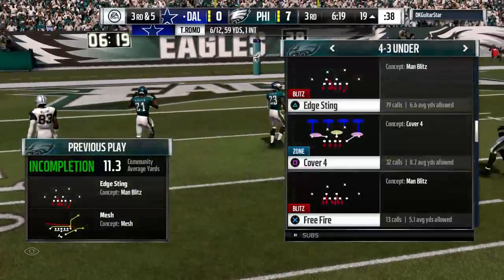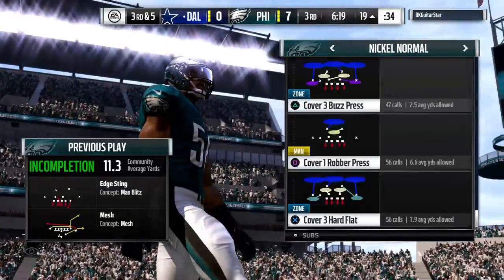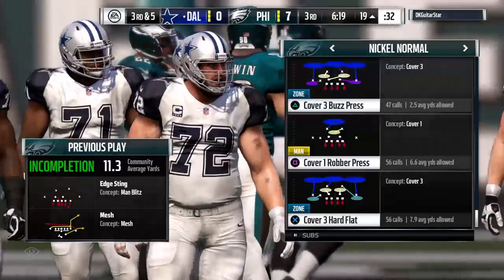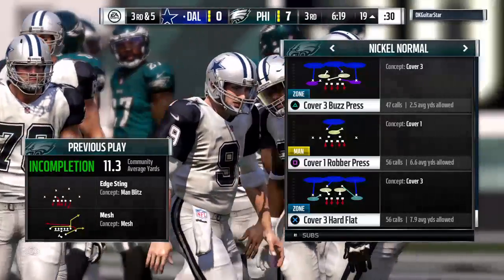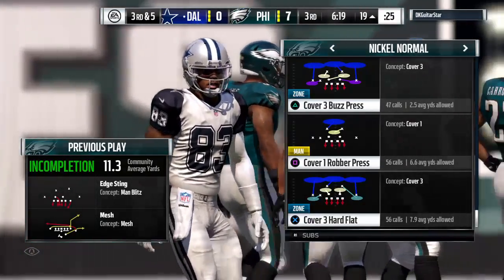He was looking for Terrence Williams that time. And that'll bring up a third down. Pretty nice coverage there, but a missed opportunity for an interception. Let's face it, a lot of these defenders, they've got it all. Speed, athleticism, hands, a little bit questionable.